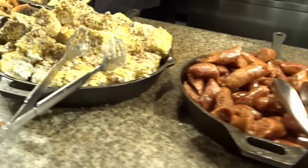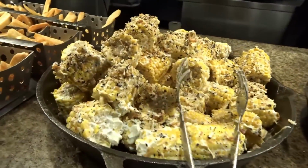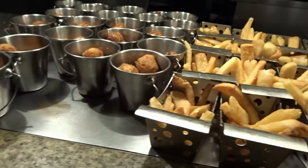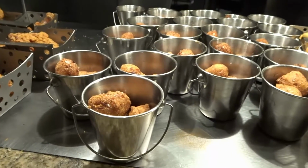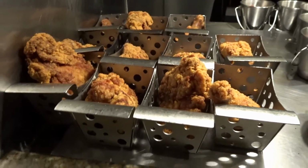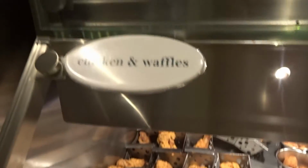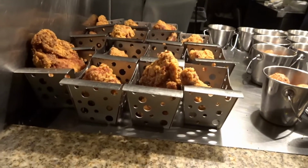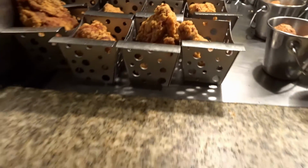The corn looks amazing. The corn is covered with mayonnaise and different spices. It's really good. Fries and hush puppies here, and you have your deep fried chicken. Yum. Can't go wrong with deep fried chicken. Oh, it's chicken and waffles. There are actually no waffles inside the basket there, so I wonder if you need to ask them for the waffles and they'll make it to order. I never got to figure that out.